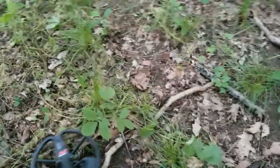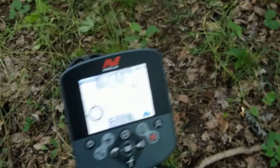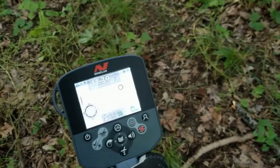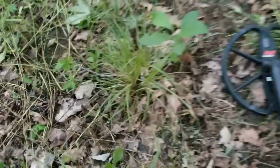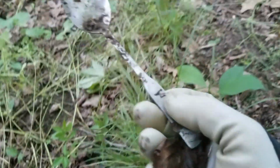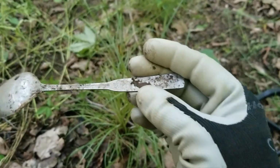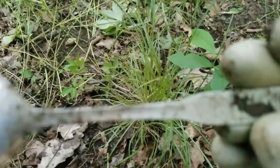So yeah, came up over the hill and I started hitting a real weird hit. I didn't know what it was. And I go over and I look, and right on the surface I see something shiny. Huh. But I'm thinking it's stainless, like the hit that I was getting was semi kind of stainless-y.